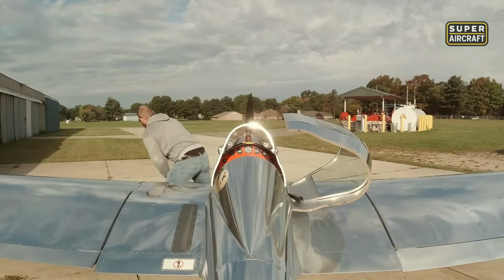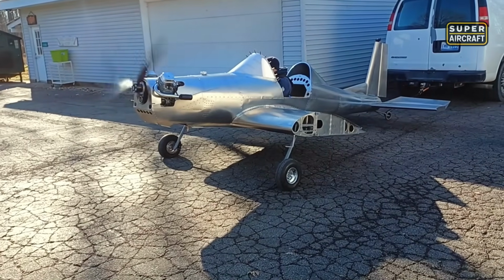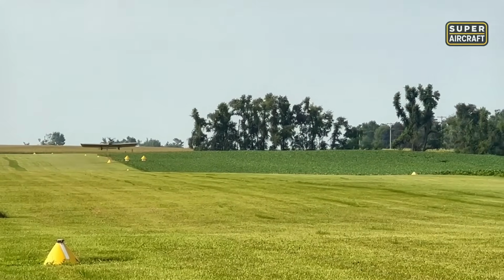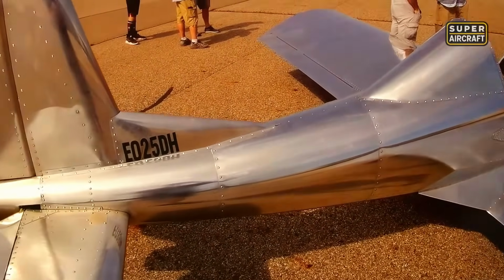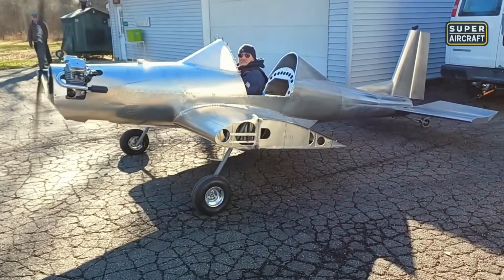One of the UltraCruiser's strongest selling points is its hands-on building experience. Each kit comes with precision cut parts, thorough documentation, and direct support from Hummel Aviation. Even novice builders can confidently assemble the aircraft in their own garage, typically within 300 hours. This not only reduces cost, it creates a deeply personal bond between pilot and plane that no factory-built aircraft can match.